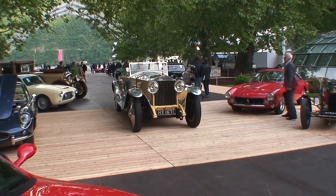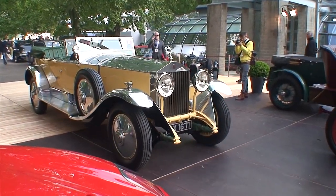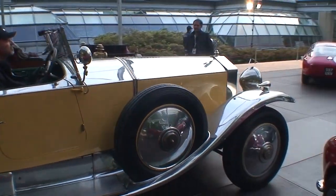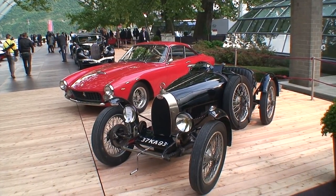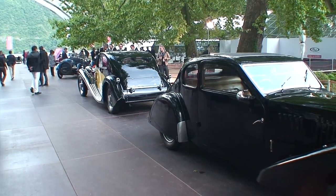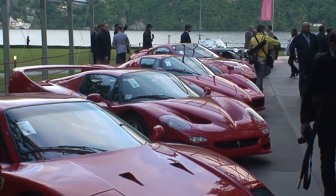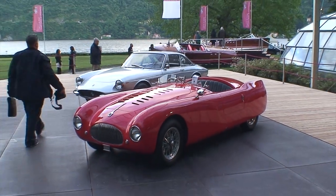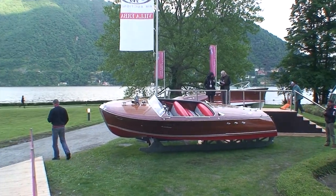Coming down the line is this Rolls Royce, and boy, is this spectacular. Shiny fenders, great color. Ferrari Lusso and a Bugatti. Really nice setting here on the edge of the lake. Back-to-back Bugattis here. You want a red Ferrari? Along with a couple of wood boats. Ferrari and a Cisitalia. Again, what a nice setting. Why not have a couple of boats for sale? After all, we are on the lake.